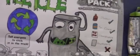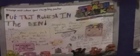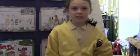Good luck! Charlton Manor entered a trash pack competition and we had to draw a recycling poster. Each child got a trash pack that you collect. These are the best posters and I like this one because it has a rhyme, bin it. We picked the best one, which was Eden in Year 4, and we sent it to the trash pack company. These posters help Charlton Manor to recycle. This is Lacey reporting about the trash pack.